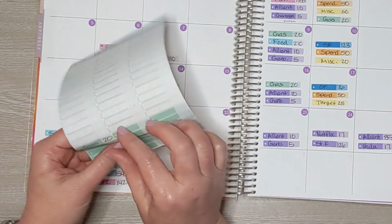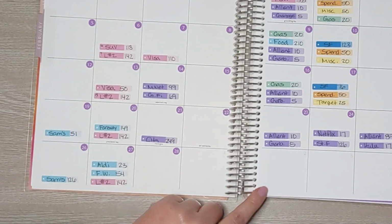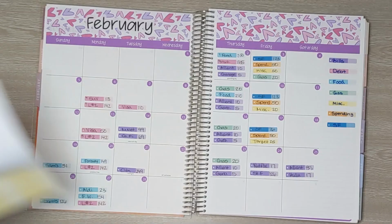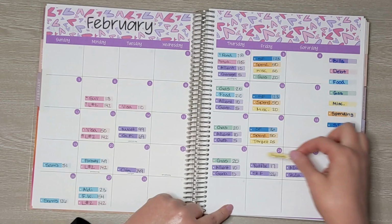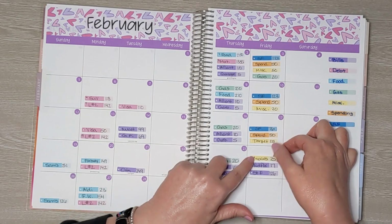Moving on to gas, we put $20 towards gas this week. Moving on to miscellaneous. So we had one miscellaneous expense. I took Logan to the movies on Friday.